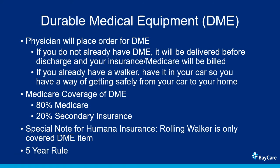For durable medical equipment, physicians will be ordering your DME, and if you do not already have durable medical equipment, it will be delivered to your hospital room and your insurance will be billed so that way you have your equipment prior to discharge. If you already have equipment prior to surgery, you do not need to purchase an additional set, and you do not need to bring it to the hospital, as we have all equipment for you to borrow while you're here.